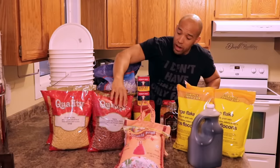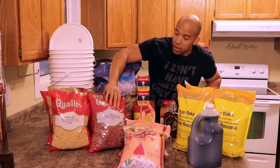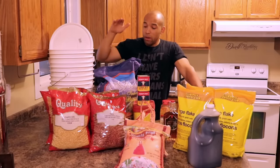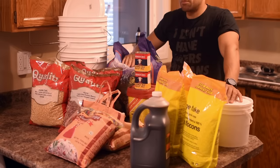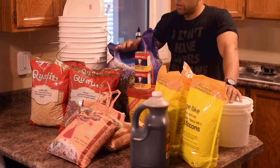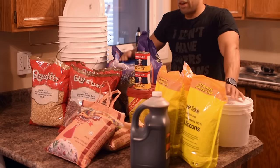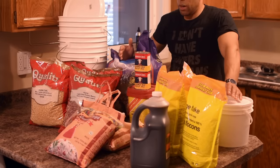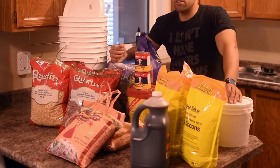Now here we just have your standard kidney beans. Once again, almost a complete protein, not quite, but when supplemented with some basmati rice like this or long grain rice, it's going to be a complete protein, everything you essentially need to survive. I'm not sure about the fat contents in either of these. I'm going to assume that there's going to be a significant amount of healthy fats in there.